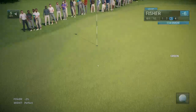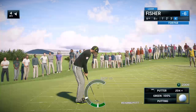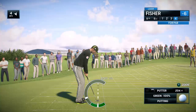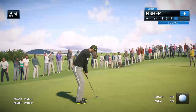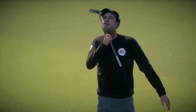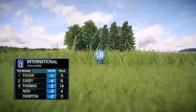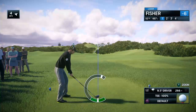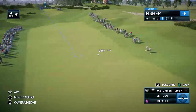Nice approach shot. He'll be happy with that. Shouldn't be a problem here. Good, confident stroke. That's what you like to see. Putting for par. Stays at 6 under. Excellent front side, trying to keep it going here on the second 9. He's just playing beautifully, hitting so many good shots, giving himself so many opportunities. Can he keep it going?